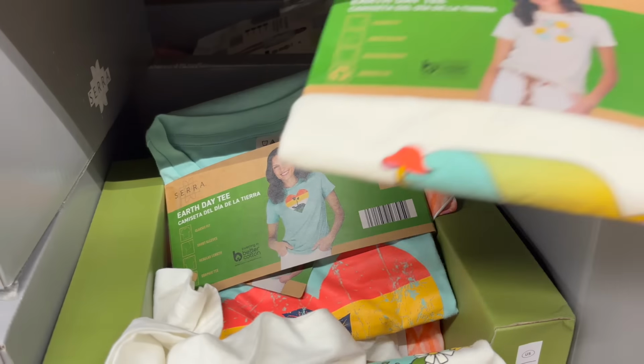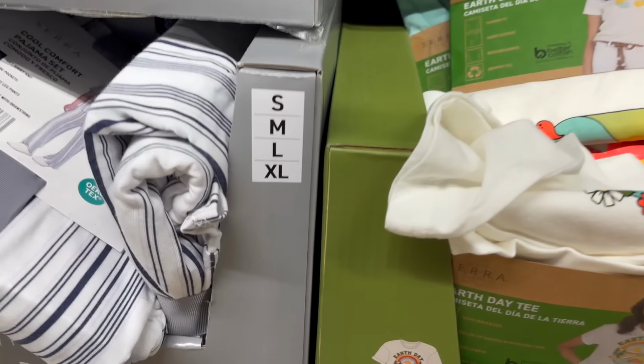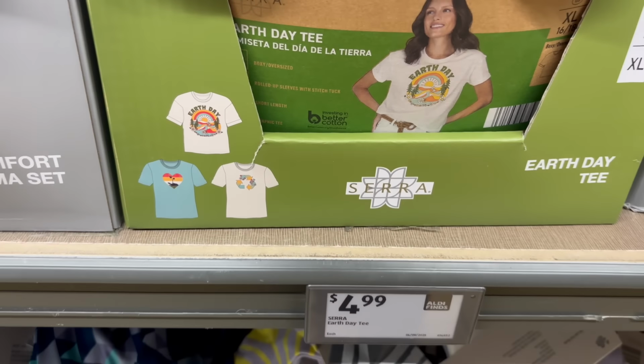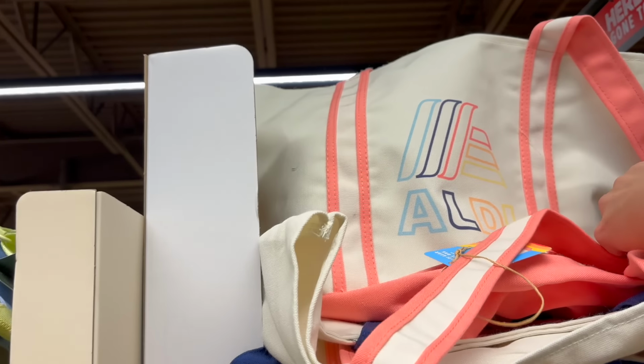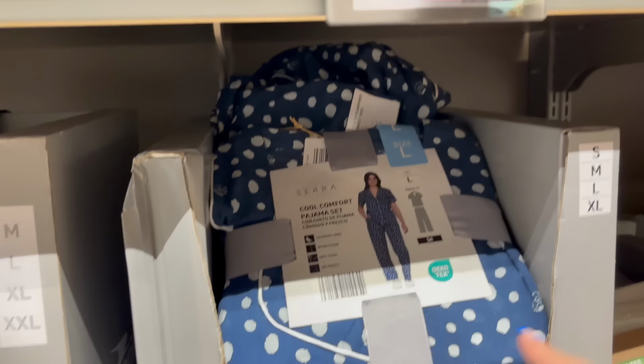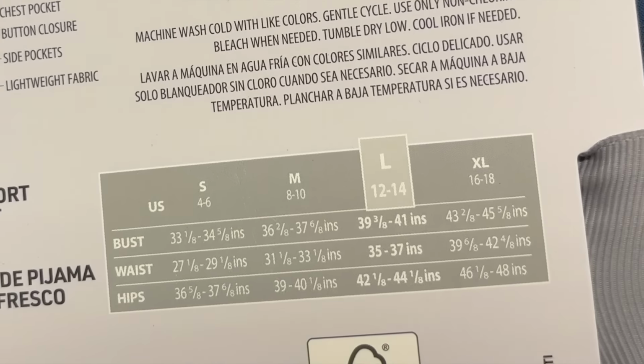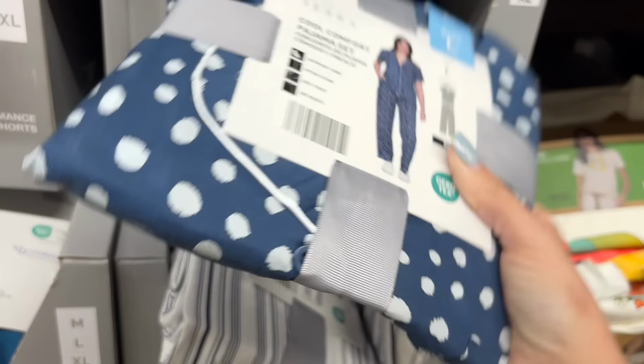Birthday t-shirts. I think these are cute. Like, I like the recycling symbol with the mushrooms and the flowers. They have 3 different designs, $4.99. Aldi gear shopping bag remains. I love these pajamas. Small, medium, large. Let's see if there's a sizing chart on here. Yep, here we go. You need to see sizes. But it's a 2-piece set.